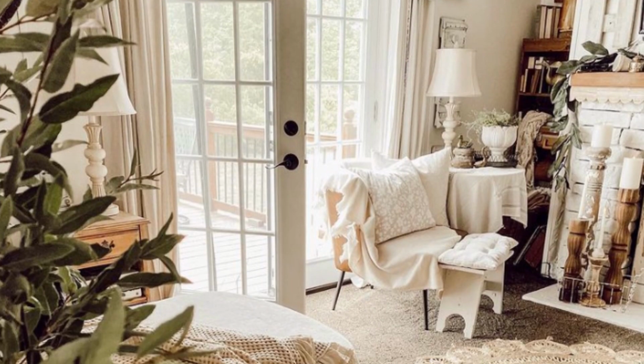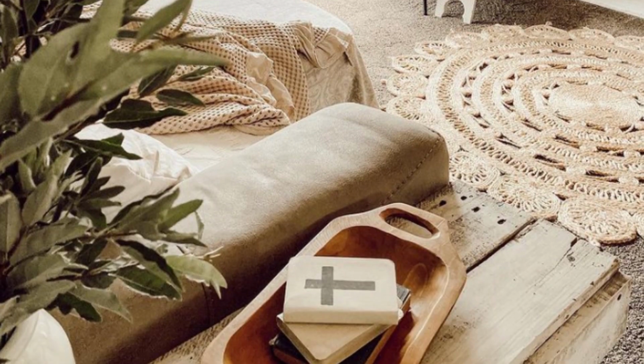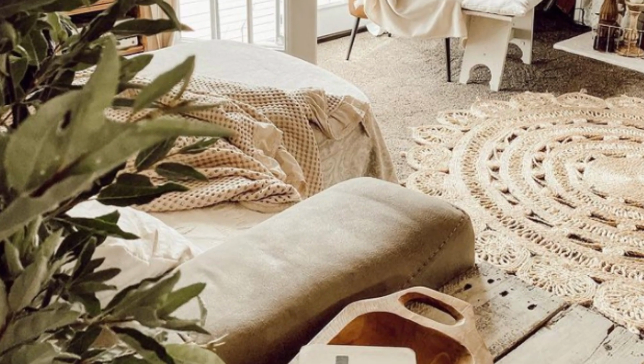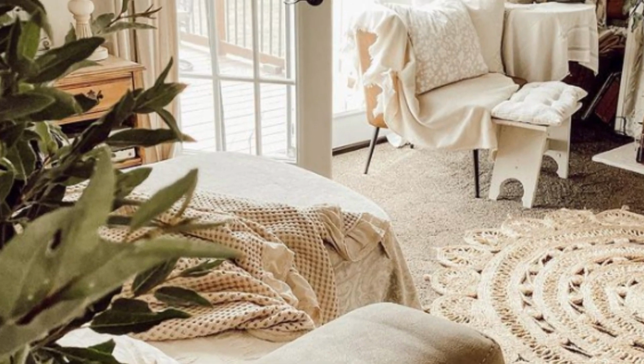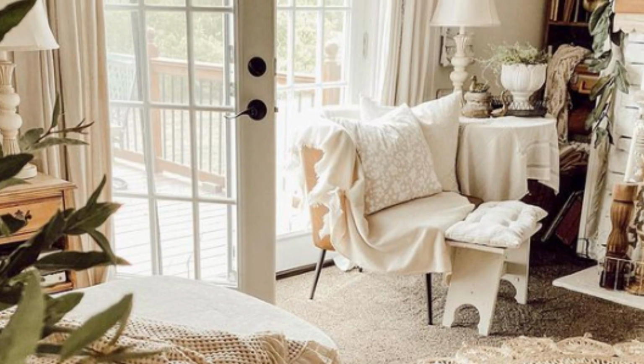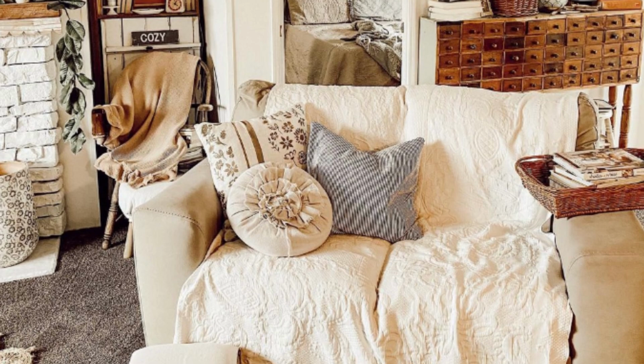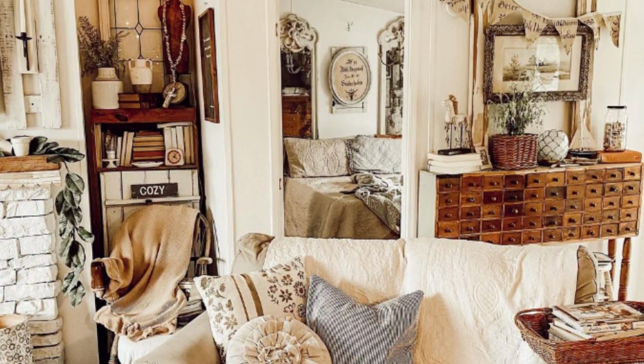Create a cozy and comfortable living room with blankets. Choose a traditional or vintage sofa.